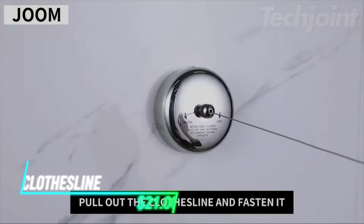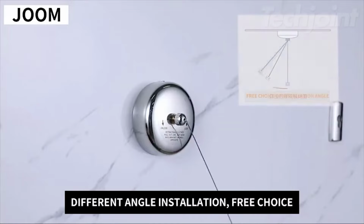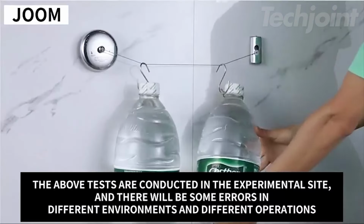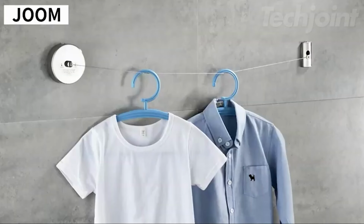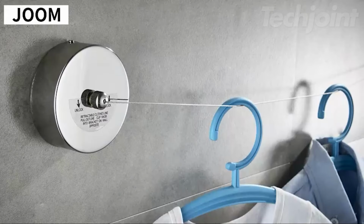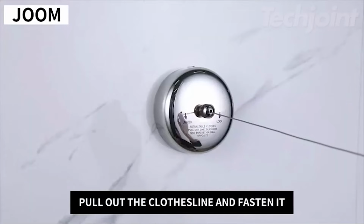This is a retractable clothesline that extends up to 2.8 meters, making it perfect for drying various items. The adjustable stainless steel line features a lock button to secure any length within its range. It's space-saving and easy to retract for storage when not in use. Versatile in function, it's great for hanging everything from swimwear to baby clothes, whether indoors or outdoors. With a sturdy design, it can hold up to 10 kilograms when mounted.